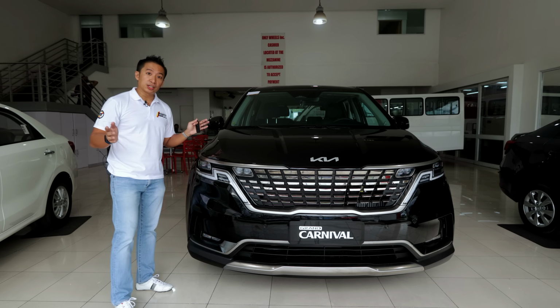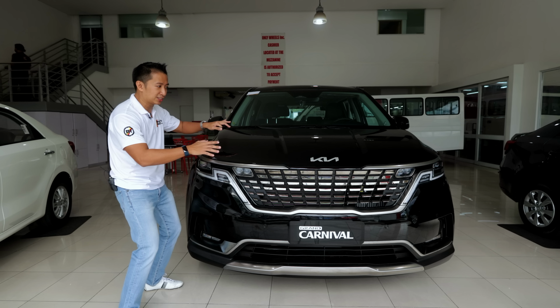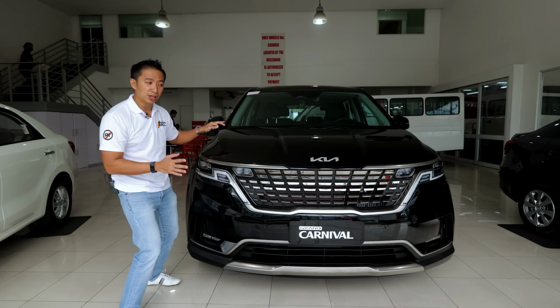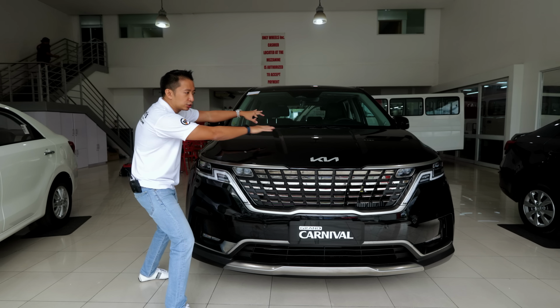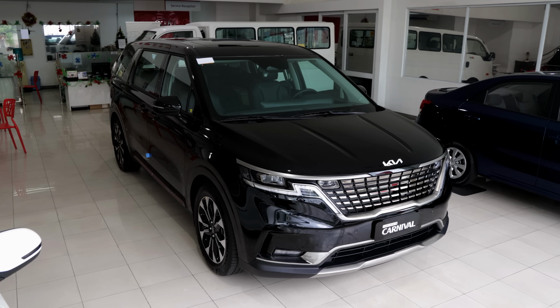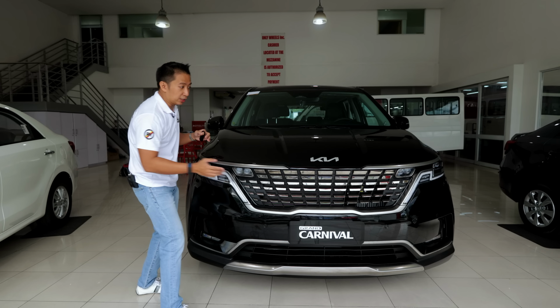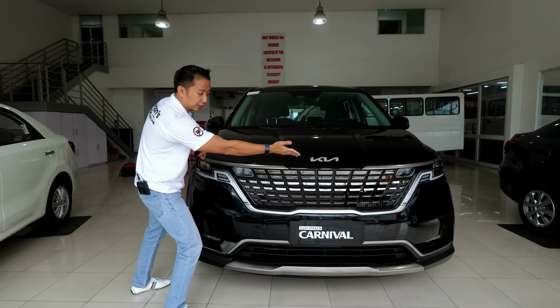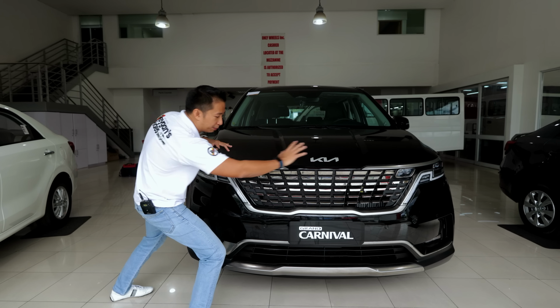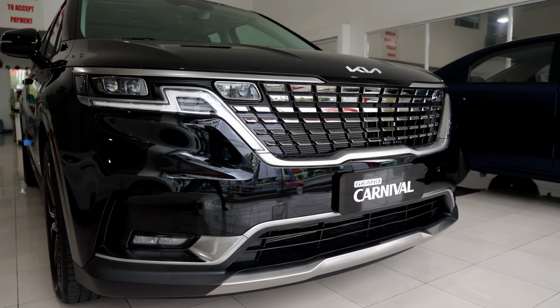When you look at the front fascia of the all-new Carnival, you will be forgiven if you thought that this is a mid-size crossover. You see, most vans have a small and sloping hood, but this all-new Carnival has a wide and expansive flat hood that makes it look like an SUV. Of course, we get the all-new Kia badging right there, front and center. Plus, we have this glossy black chrome diamond-like pattern on its front grille.